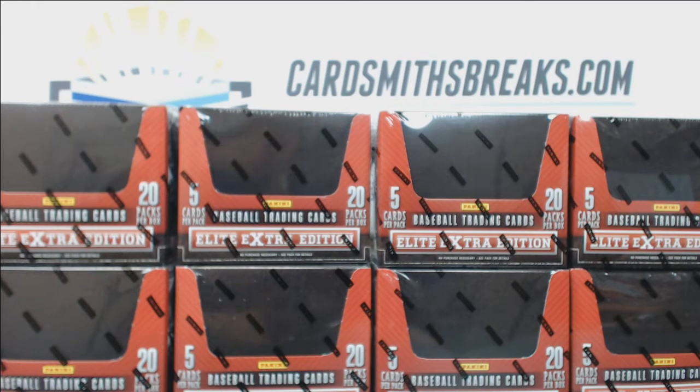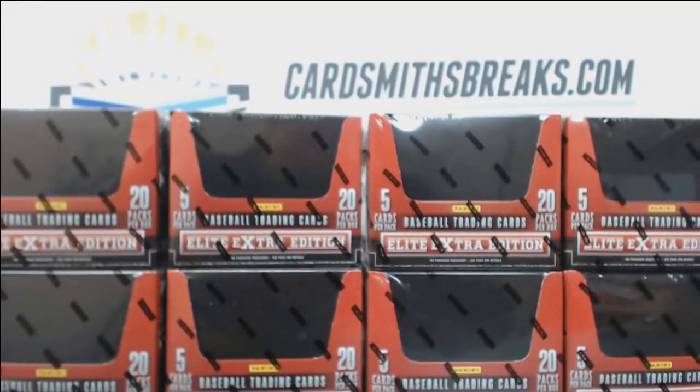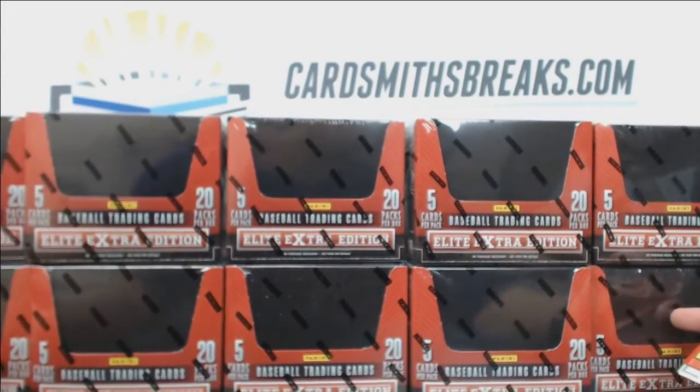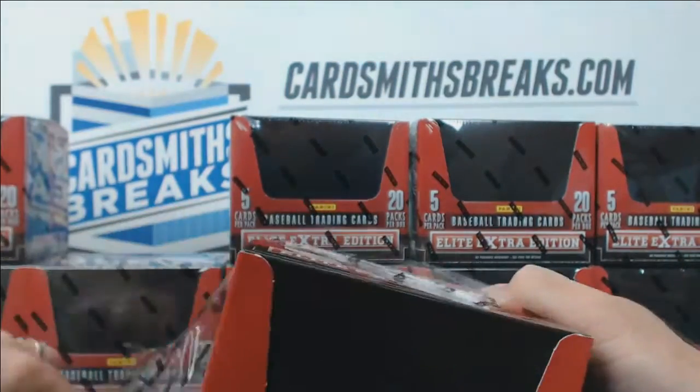historic autograph signed jersey. I got Chrome, Inception, Finest. I got some 11 Prime Sigs, 11 Absolute, 11, I think, totally certified. So I got a bunch of different boxes of football. I feel like we need a big football mixer.